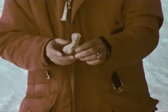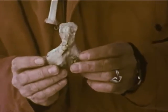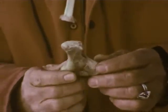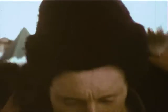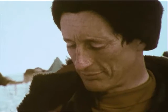Well, these are bones of various amphibians and reptiles which lived about, say, 200 million years ago, more or less, and they are of the same type that are found in South Africa and India and South America, and that is why these are particularly important.